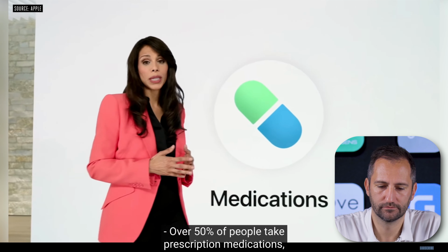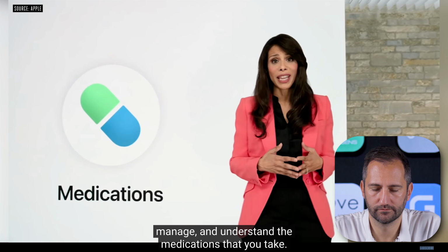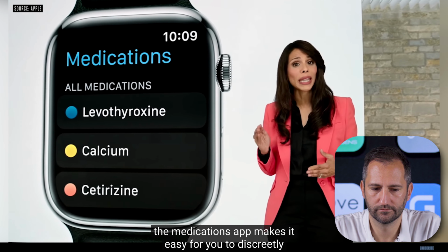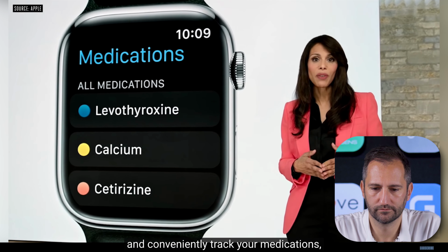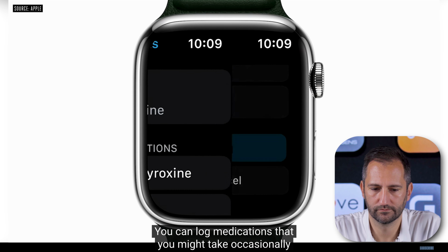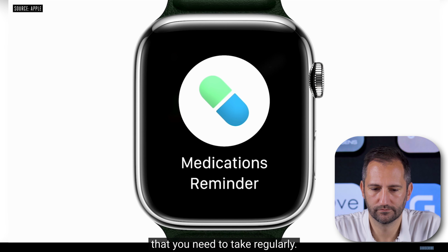Over 50% of people take prescription medications, and we wanted to help make it easier to track, manage, and understand the medications that you take. So in WatchOS 9, the medications app makes it easy for you to discreetly and conveniently track your medications, vitamins, and supplements anytime. You can log medications that you might take occasionally, like cetirizine for allergies. And you can receive notifications for medications that you need to take regularly.